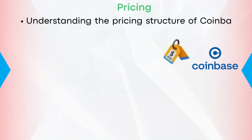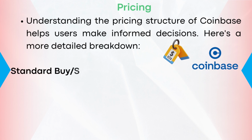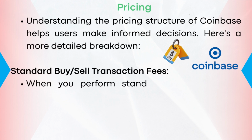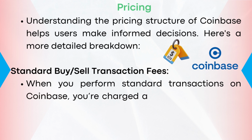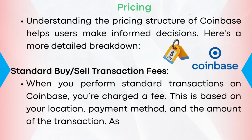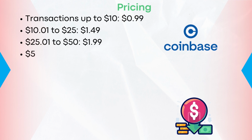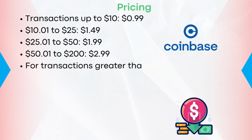Let's now take a deeper look at the pricing structure of Coinbase. Understanding the pricing structure of Coinbase helps users make informed decisions. Here's a more detailed breakdown. Standard buy-sell transaction fees. When you perform standard transactions on Coinbase, you are charged a fee. This is based on your location, payment method, and the amount of the transaction. As an example for US users, transactions up to $10, 99 cents, up to $25, $1.49, up to $50, $1.99, and up to $200, $2.99.